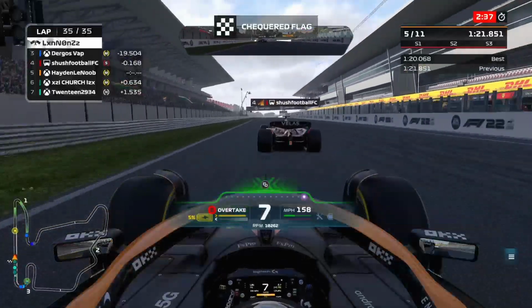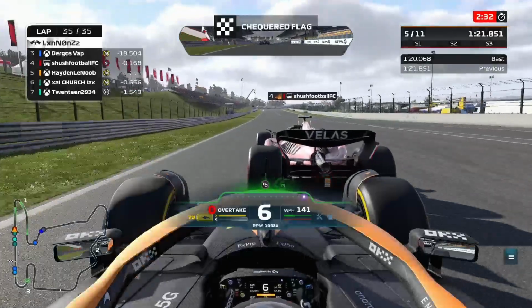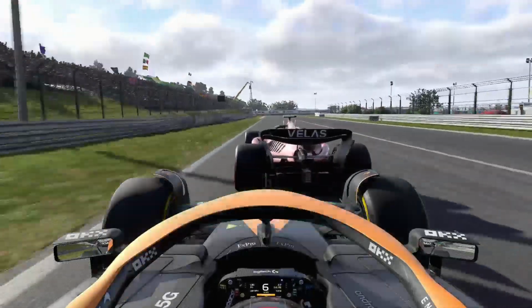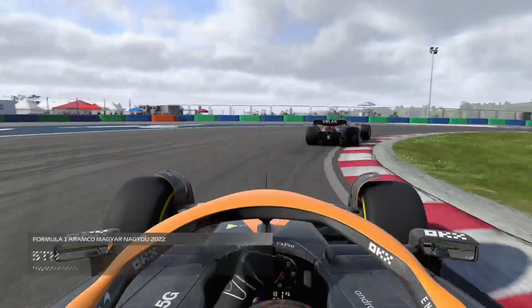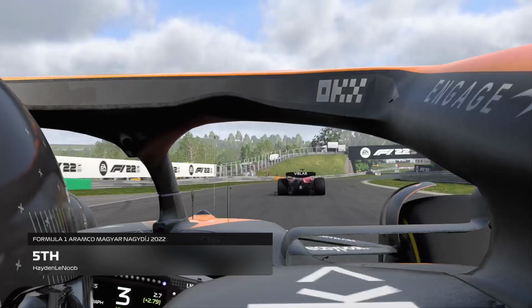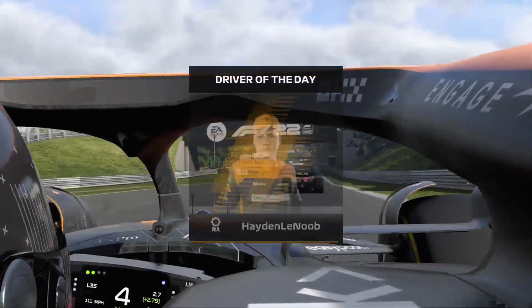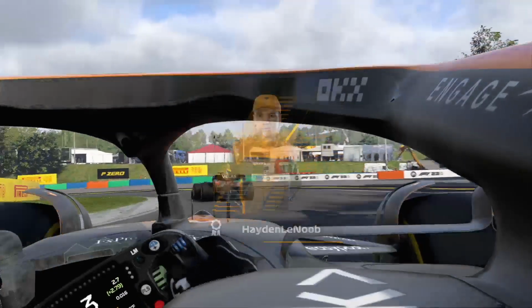then we cross the line to seal off P5, but we get promoted to P4 in the end of the race due to a post-race penalty for Shush, because I'm pretty sure he was the one that turned Yuli there when you saw him spinning. So yeah, P4 it'll be. P5 on track, P4 after penalties. Very good points considering where we started, and we get the driver of the day bonus too, according to the game. So all in all, pretty decent race.